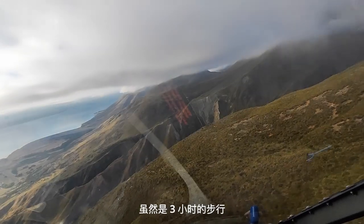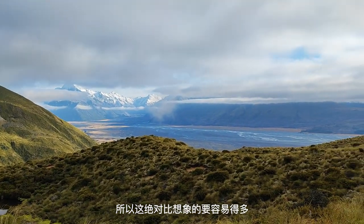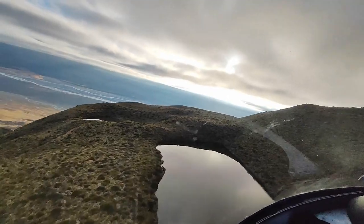While it was a 3-hour walk, it was downhill, and it was definitely a lot easier than I imagined, and this is an activity where most people would be able to take part in.